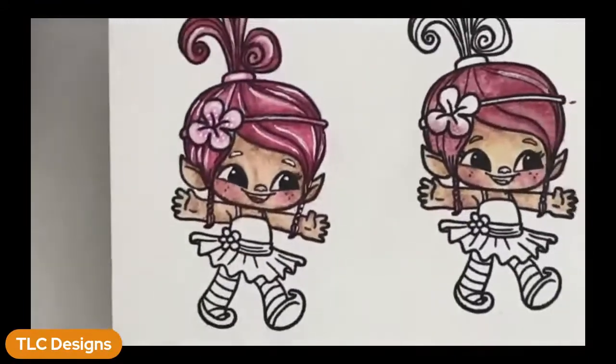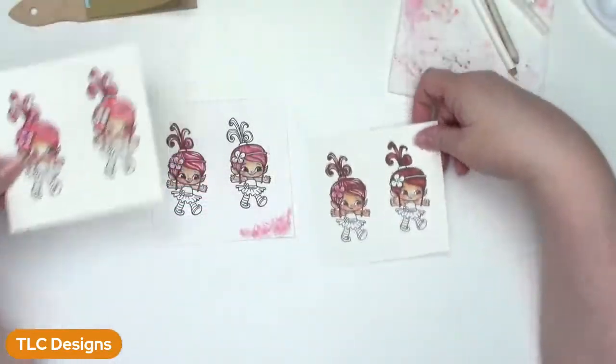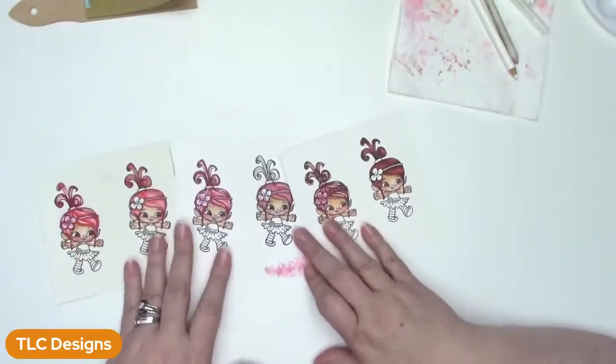James, could you move it to the camera that's a little wider so that I can lay all 3 of these out and show you what they look like?